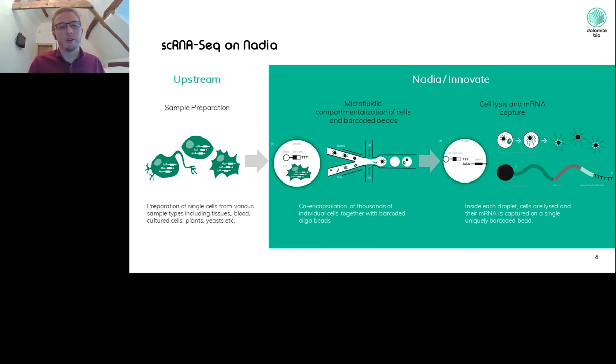And also we have on each of those oligos a poly-dT capture tail so that we can capture the polyadenylated mRNA. The next step of this process, which also occurs on the Nadia platform, is that we undergo cell lysis within those droplets. So we're breaking the cell open, breaking out the mRNA, and the mRNA then binds to the poly-T tails of the bead.